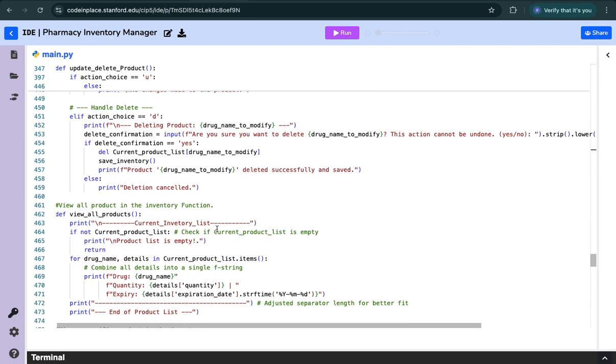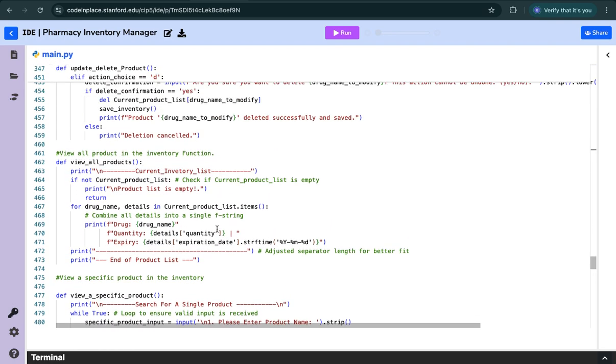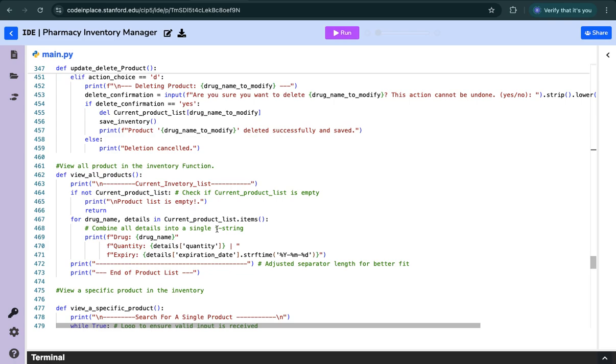Then we're going to have the view product. So this is a function. We have added product to the dictionary, and we're able to make changes to this dictionary. At the end of the day, we still want to see what's happening to the dictionary, to the inventory. How many products do we have? How many are expiring? That kind of thing is important to guide the ordering. Do we get more of this product?